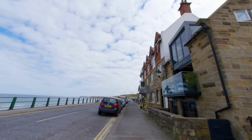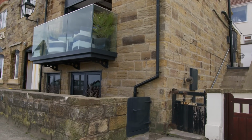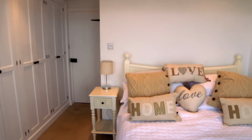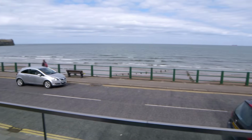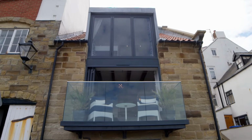Overlooking the beach in Sands End is the old post office. But the name's the only thing about this home that's dated. It's been given a first-class conversion and is now a modern 3-bedroom home that's almost right on the seawall. It's priced at £500,000, stamp duty not included.